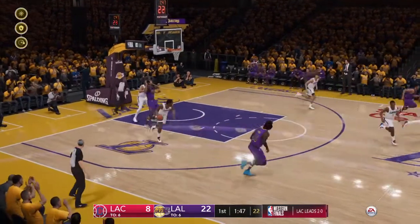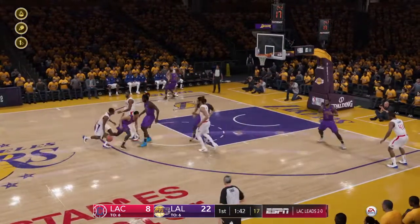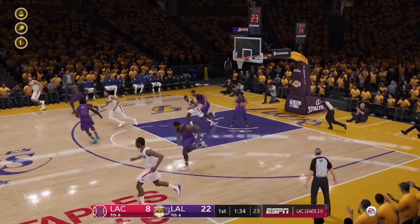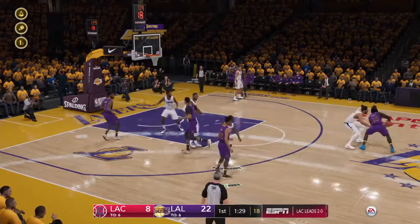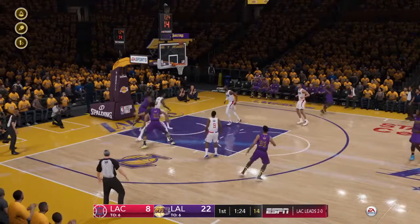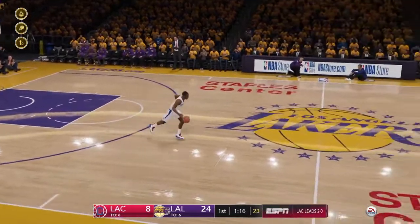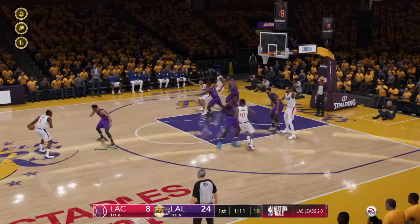The pass taken away by the Clippers. Rondo in a matchup with Quinn Cook. Drive here, but the shot stays out. Count the basket. As a player, there's nothing better than coming out in the first quarter and playing exactly the same way you played the last couple of days of practice. You're moving the ball, you're capitalizing on mistakes, and you really built a nice lead.